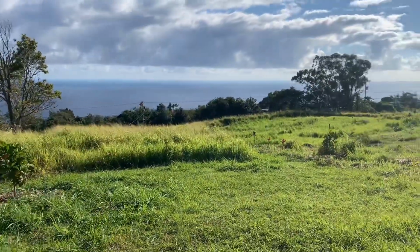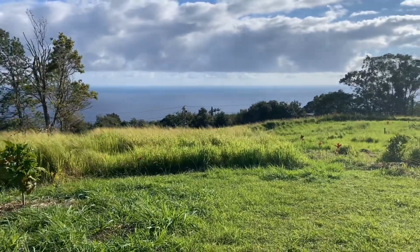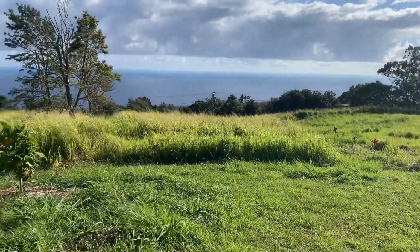As you can see, it's a beautiful morning out here on the Big Island. Had rain for the last few days, so things are greening up quite a bit.